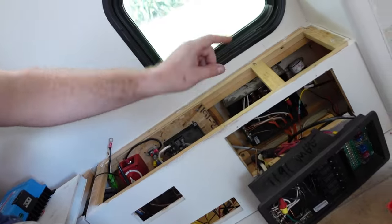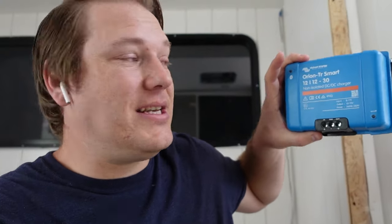So hard going because it's hot and I'm by myself, but I was able to pull that cable. Let me turn this fan off. I was able to pull that cable and I got that battery disconnect hooked up. So now on to the next project, which is for me installing our DC to DC charger.